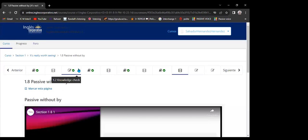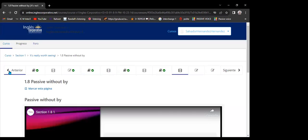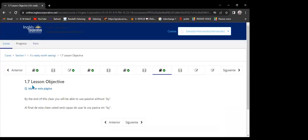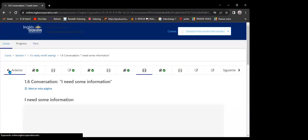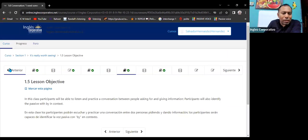Entonces, cuando ya está chequeado aquí con un chequecito verde, es que usted ya lo hizo, ya lo revisó. Cuando le ponen un chequecito verde, ¿sí lo pueden ver? Yes. Okay, very good, excellent. So tomorrow we can check the first exercise, the first and the second exercise, right? You can check it tomorrow at the beginning of the class.